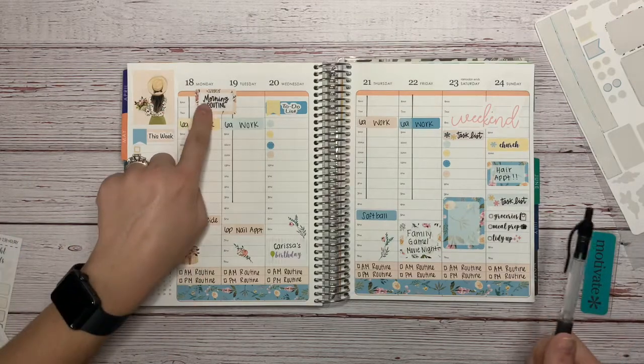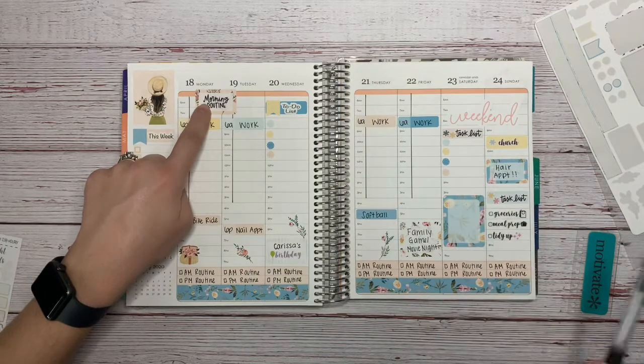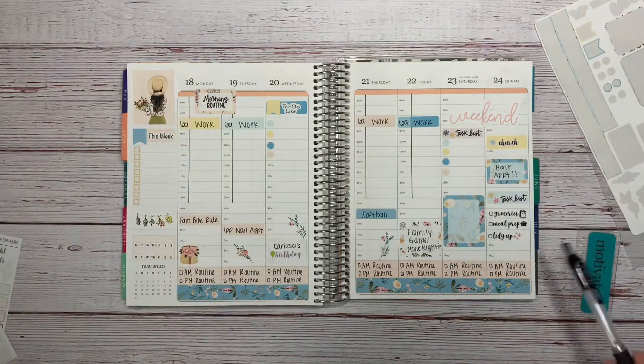I did use Hannah's task list here. I obviously forgot to put the task list there. And then the morning routine, so I put her stickers in there. And then I did just use a couple from Fern Creek Stickers. So I'm loving the way this kit turned out.